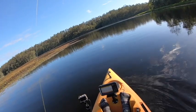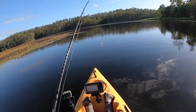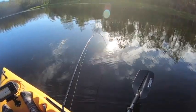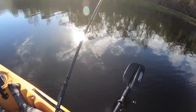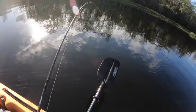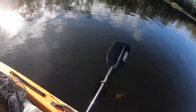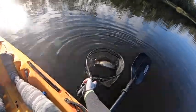Boy, there we go. So that's what I was saying about just finding fish in areas. This is number 3 fish in this area here. And they've all come on that lipless crankbait that I was talking about. So sometimes it just persists and move around. I've swapped lures 3 times this morning just to see if I can find what they want. This is most probably the fish of the morning.